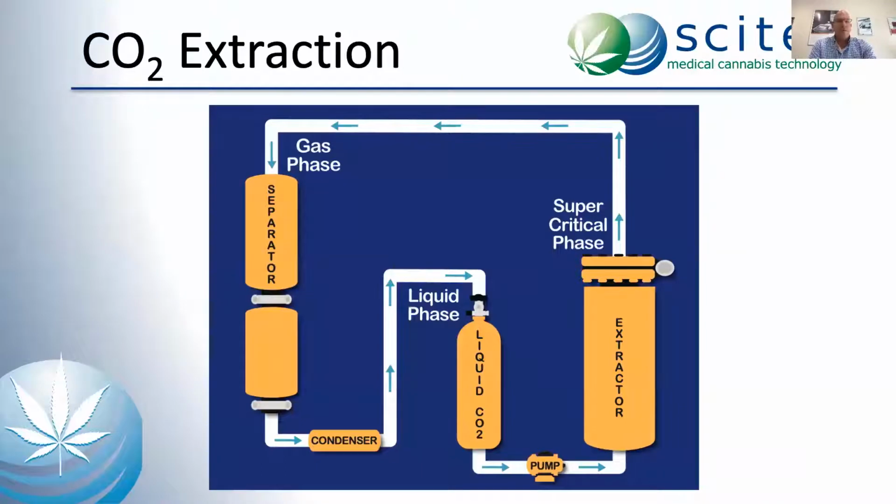This is a typical CO2 extractor flow circuit. Our extraction vessel is under supercritical conditions. The gas drops back into the gas phase after the extraction vessel and enters the separator, where your product will collect. The gas is then condensed into liquid phase before being compressed up to pressure again by the CO2 pressure pump.